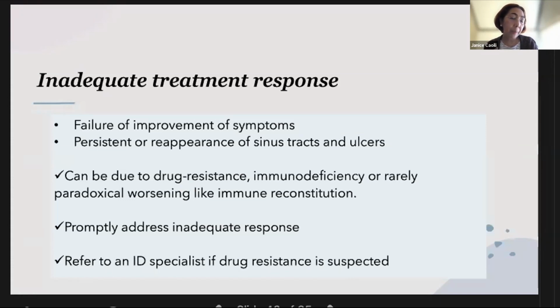So if there's no improvement of clinical symptoms, persistence or reappearance of sinus tracts and ulcers, then you suspect treatment failure. It can be due to drug resistance, persistent immunodeficiency, yun pala, resistant siya sa ARVs na binibigay natin. Or sometimes, of course, you also consider paradoxical worsening, like immune reconstitution, yung tinatawag natin na IRIS, if we treat patients with TB with antiretroviral treatment.